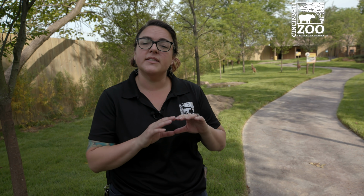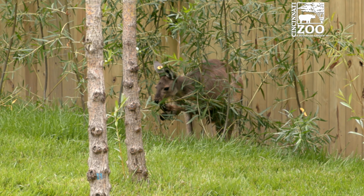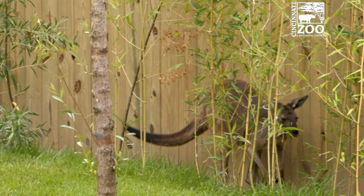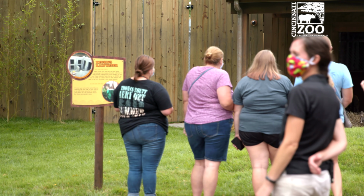Our western gray kangaroos are from the southern part of the continent. They can be around 150 pounds, the males, but they have a darker gray fur and they have a really heavy brow ridge. They always look like they're very concerned a little bit. And that's because of where they are located on the continent. They need to be able to generate more heat and keep themselves warmer. So their features are reflective of that.